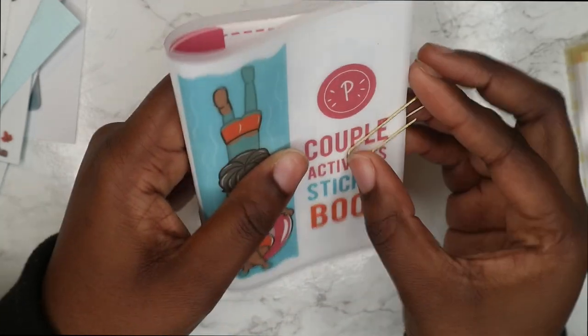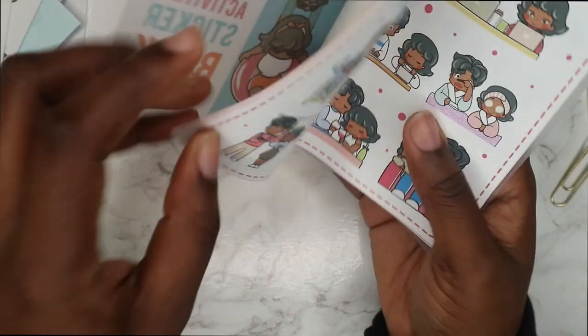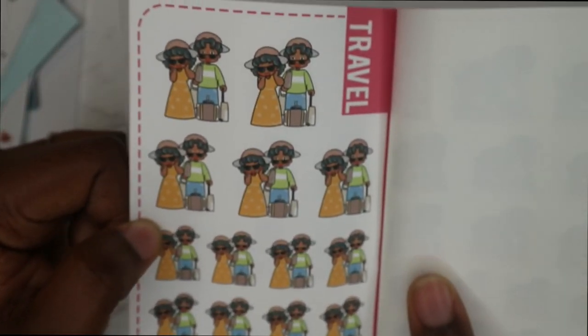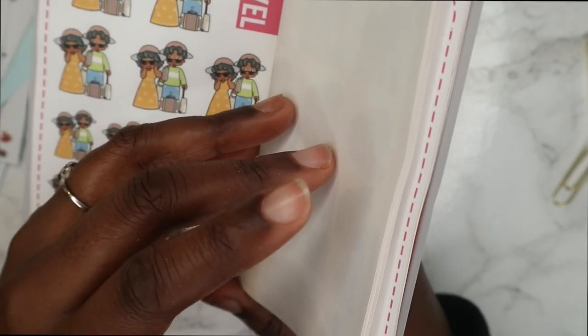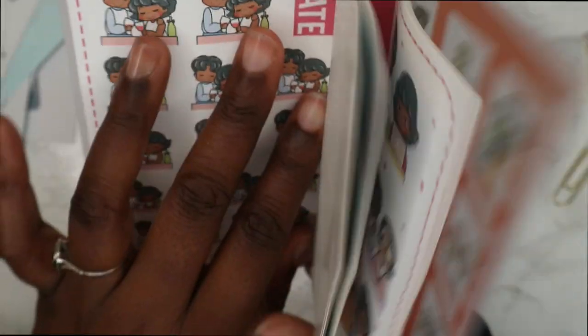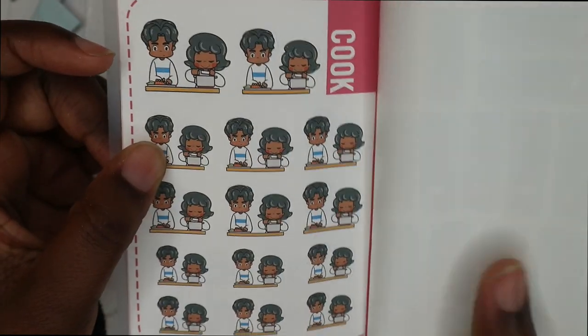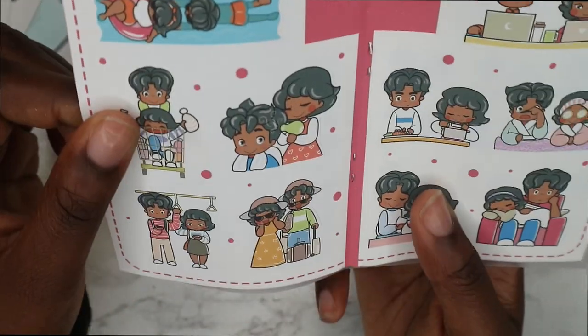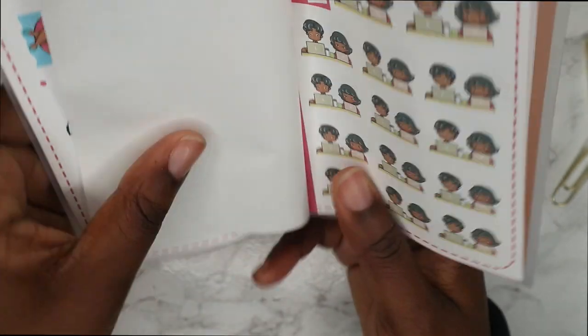So that was that. And then I got 2 of these sticker books, which had clips on them to close them, I guess. So this is the couples activity one. This is the watching TV one. Most of them are in the books. This is a travel one, which we won't be using for a while. The date night one. Cooking one. Basically I've got a lot of doubles just because I knew I would need them again. Swimming. This page has larger images of all of the sheets. Work.